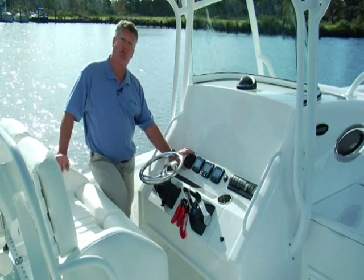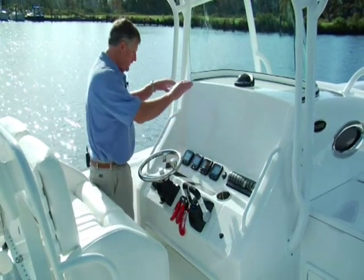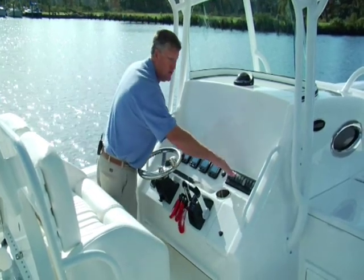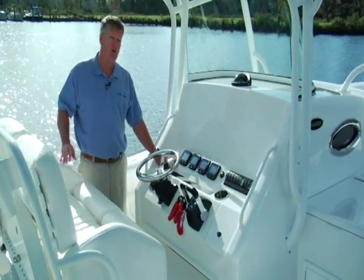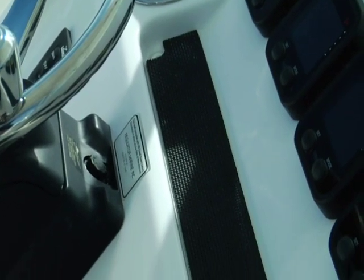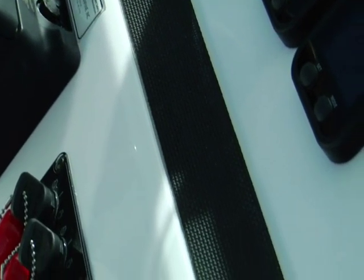The gauges are at a 45-degree angle because they're lower. They need to be at a greater angle so you can read those clearly. You'll also notice the 2 cup holders down here, as well as the storage tray here with the anti-slip mat.